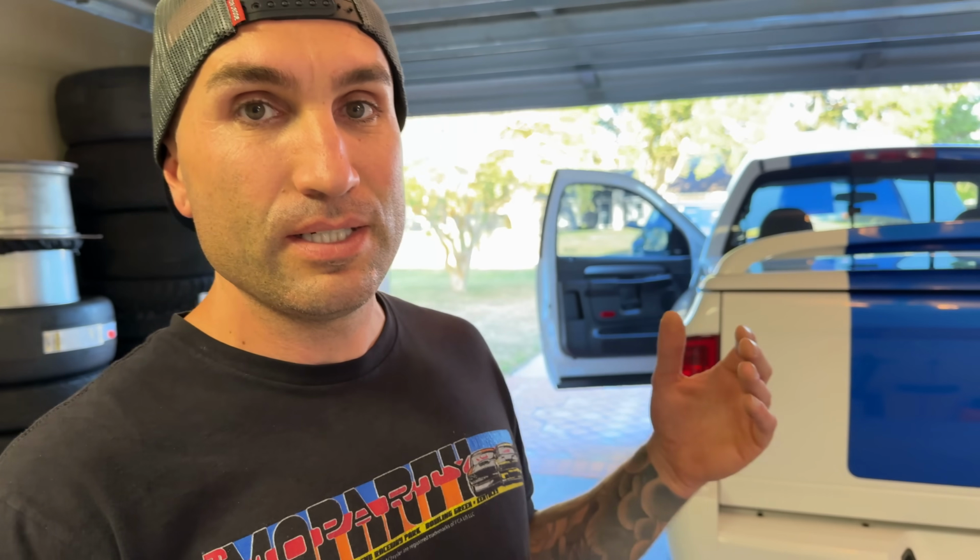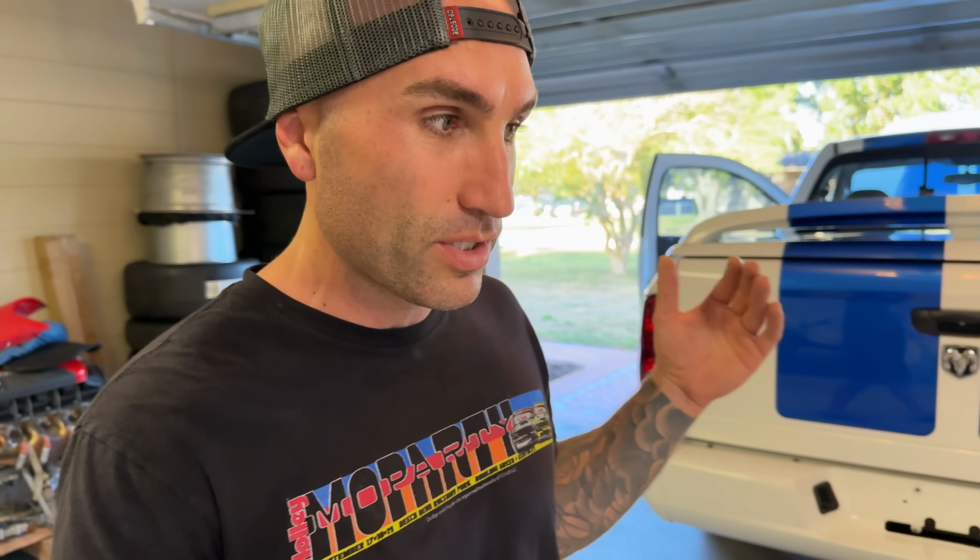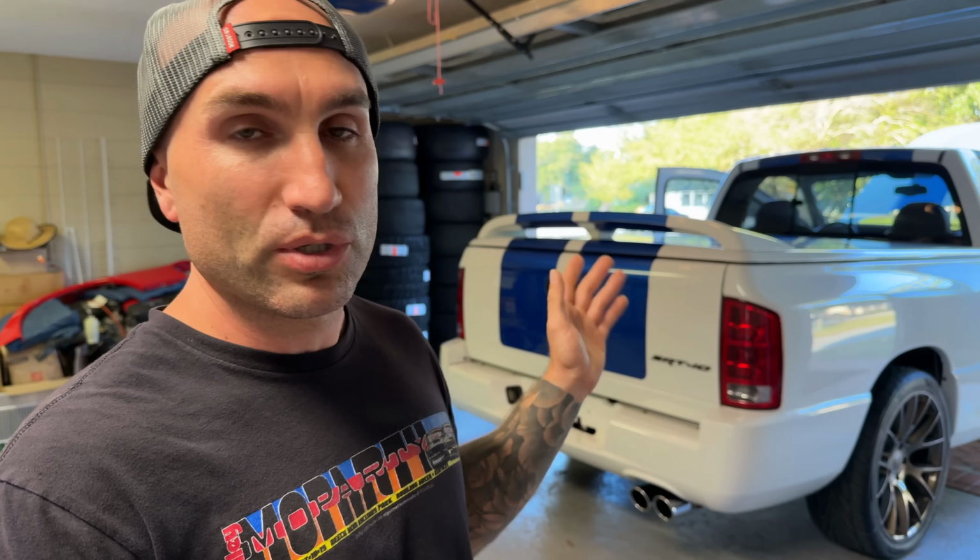All right, so if you guys do or don't know, most of the time you'll see me in the shop. This is the front garage to my place, and this is where a lot of times I keep the SRT-10 truck and then also keep my Viper car. And that's mostly the reason why I am getting rid of this. There's a few different reasons, actually.